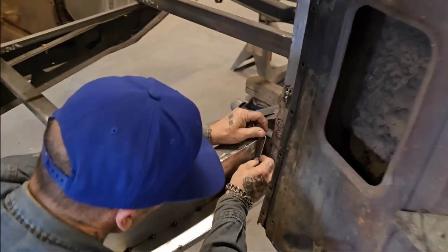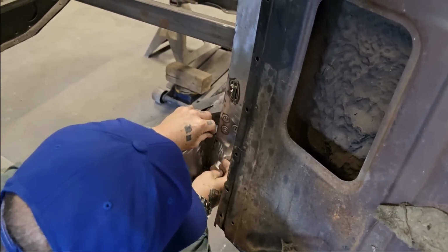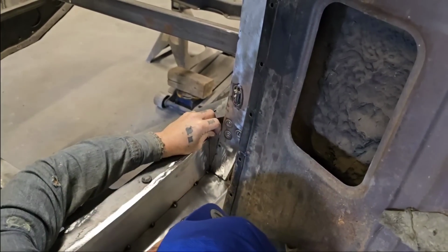Now, when it comes to this car, when I get close to being done, I'm going to take it outside and sandblast it.